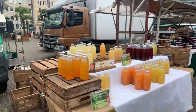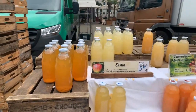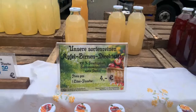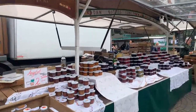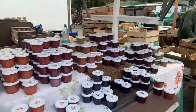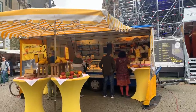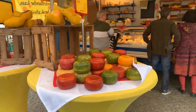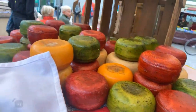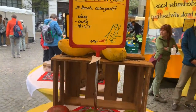Okay, what else do they have here? Juice, different kinds of juices. I think it's all apple juice. It's apple and pear juice. Everything homemade. Marmalade, jam. Very nice. Again, fruits. A cheese booth, so you can buy all kinds of cheese. Very nice. Bauernkäse, farmer's cheese. Looks very nice, very colorful, right?